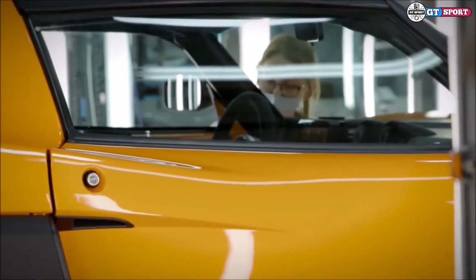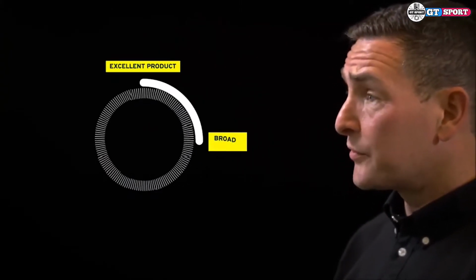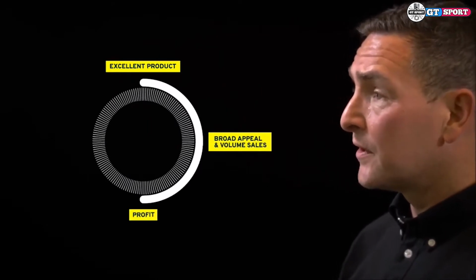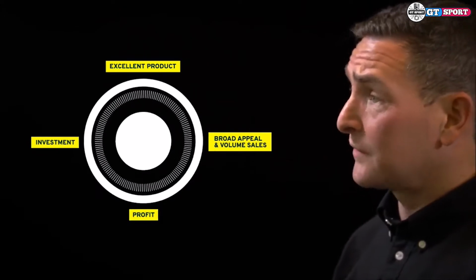Lotus needs to achieve an alchemy first. We've done some things very, very well over the years, but we haven't been able to turn that into a sustainable business. What we need to do is find a blend of what we know and do well that will lead to broader appeal amongst a global audience, that will lead to more volume and profit, which in turn leads to commercial success. That is our virtuous circle. Excellent products, which equals broader appeal and higher volumes, which equals profit, which equals investment, which then equals excellent products.